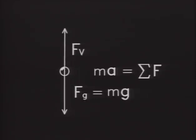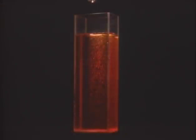What forces act on a falling drop of oil? There's the force of gravity, of course, and then there's the effect of viscosity. An oil drop, if only for a millionth of a second, has the acceleration of a free falling body. But after that first millionth of a second, the oil drop reaches terminal velocity. Like any sphere falling through a viscous fluid, it falls at constant speed.